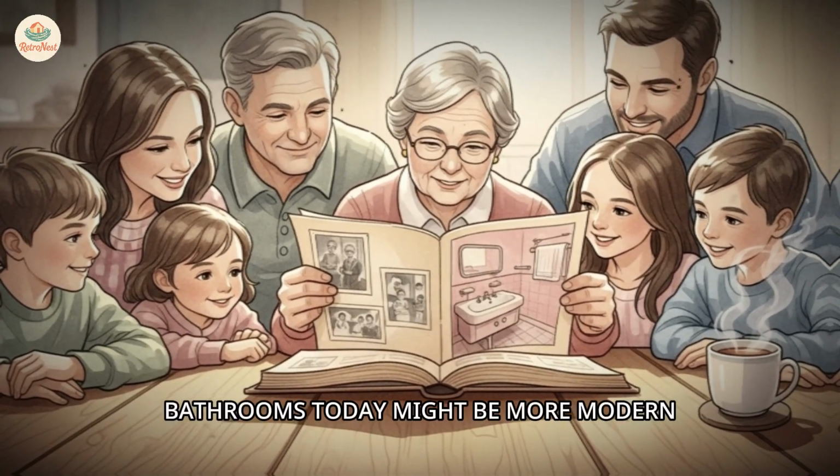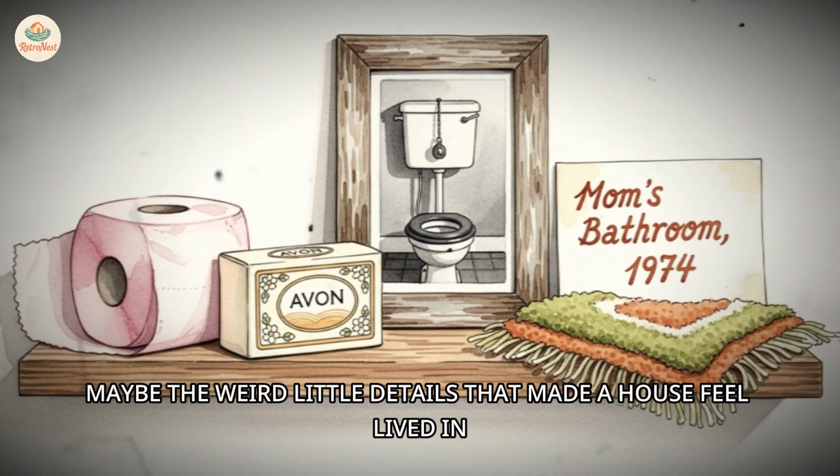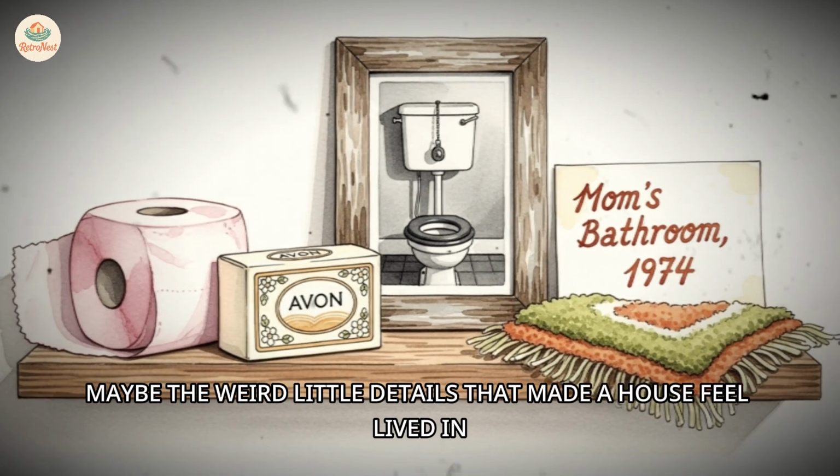Bathrooms today might be more modern, sleek, clean, and efficient. But something's missing. The heart, maybe. The weird little details that made a house feel lived in.